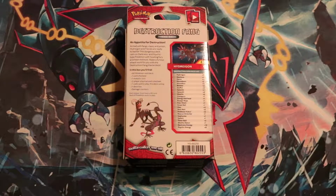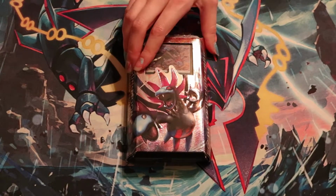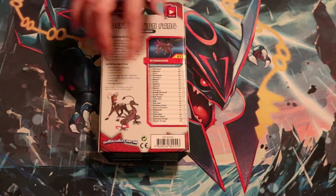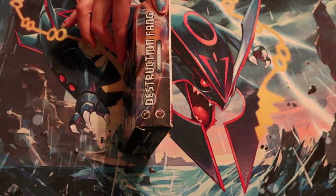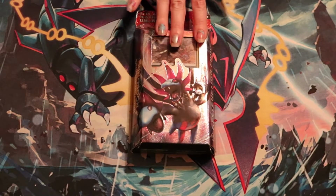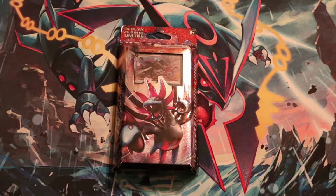So if your child comes to you and says, like in this case, this is the Hydreigon deck, you can go on the back and go, okay, it has a Hydreigon on it. Now this one does say specifically what the name of the deck is, the Destruction Fang. A lot of times some kids might be able to tell you that, but most of the time they're probably just going to go by whatever Pokemon is on the front. And that is what we have for our starter decks.